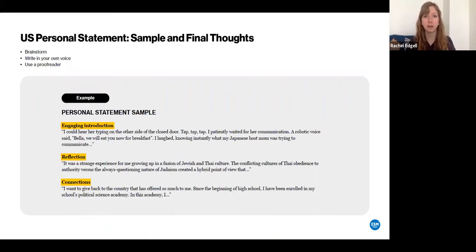I've seen lots of really great essays about even mundane topics. One of my favorites from last year was a student writing about how she had a minor corrective surgery on her eye, which is something that most students have had, these small things happen to them throughout their life. But she wrote about it in a really charming way that revealed her personality, and talked about the lesson that she learned from that experience. And that's the most important thing of all.